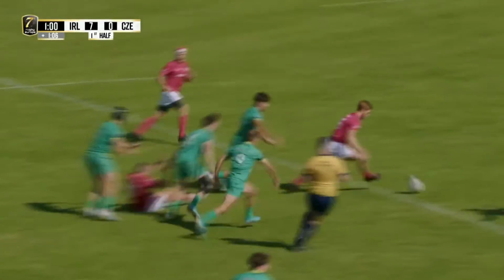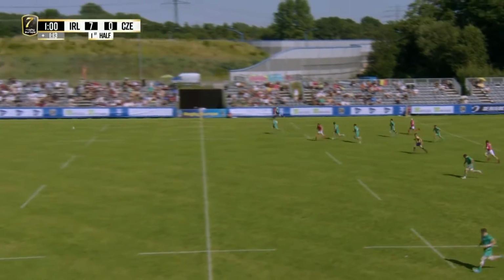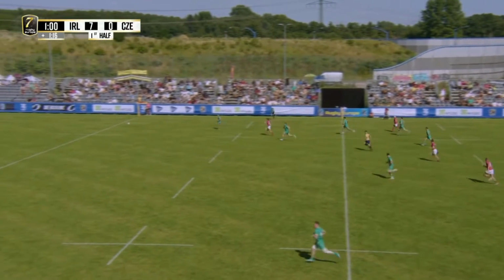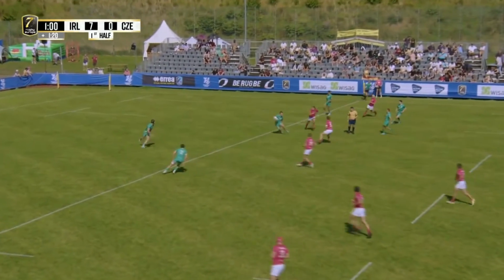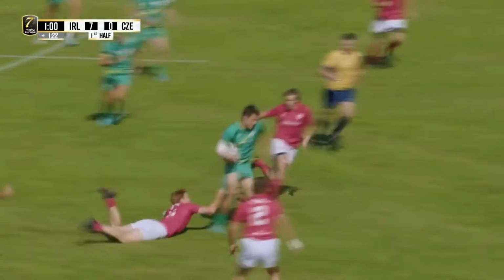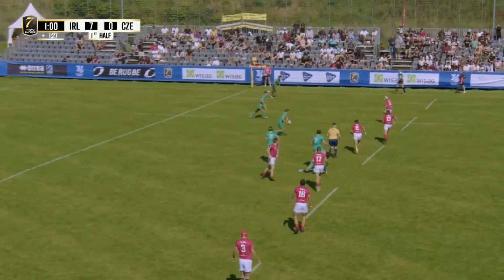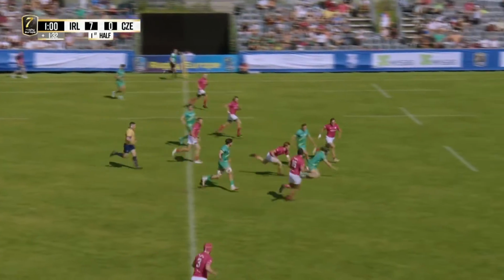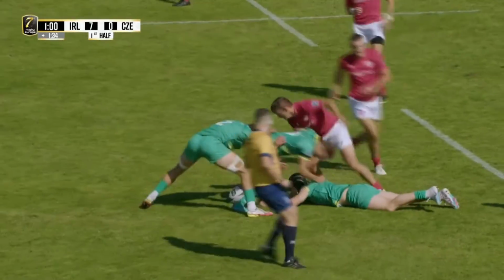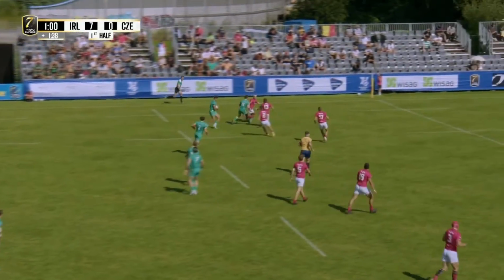Really good play there, but the Irish team's just so strong on defense, which meant Czechia had to kick the ball away. But it can be a good kick if they chase well enough. But Ireland doing just enough to get back there. Good quick ball away from the breakdown. Ireland looking good here, keeping the possession.